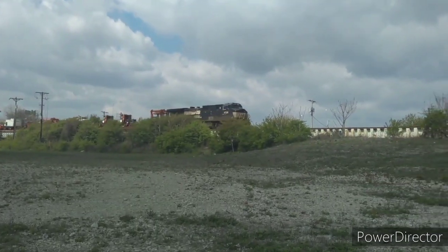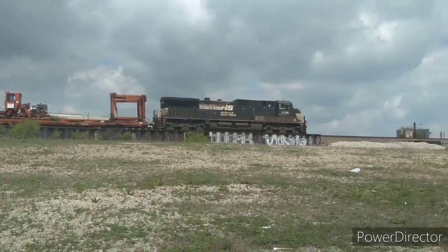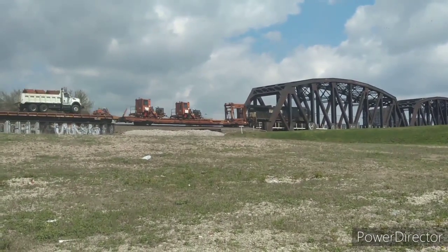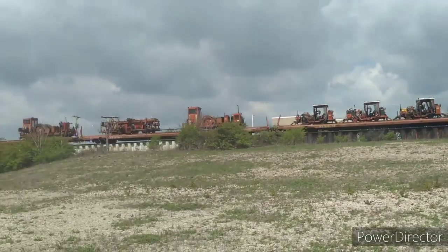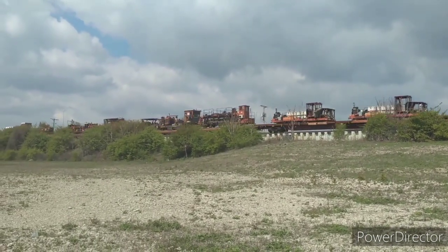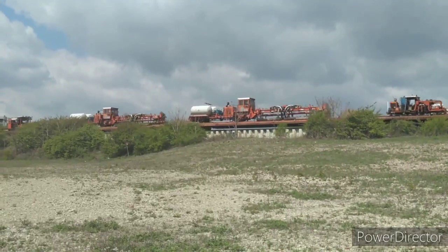The next weekend, and we're back by the bridge for a special Norfolk Southern work train. This work train was carrying a lot of awesome things, so we're going to go ahead and watch the whole train here. It wasn't too long.